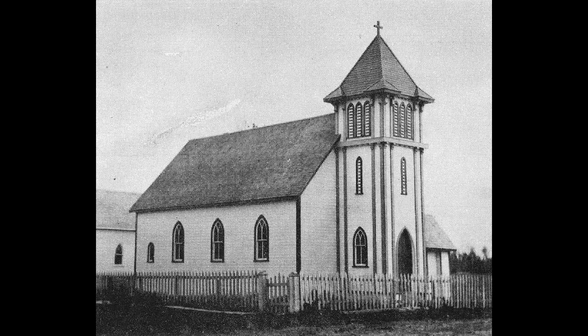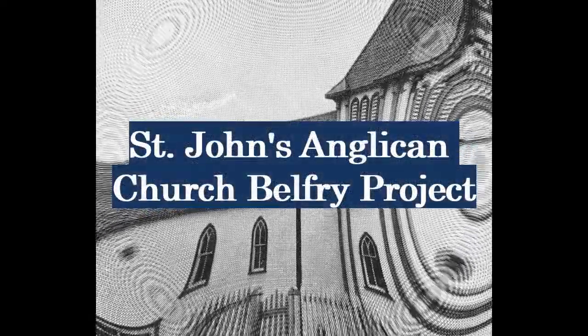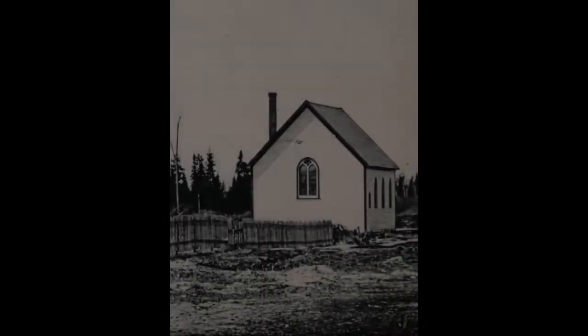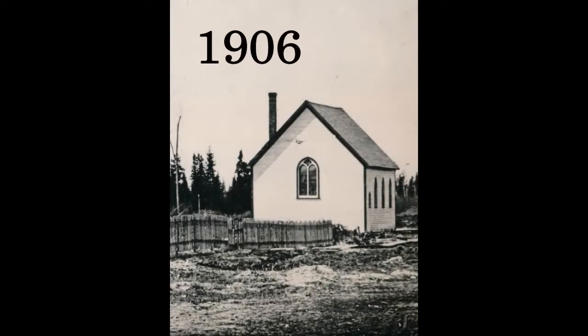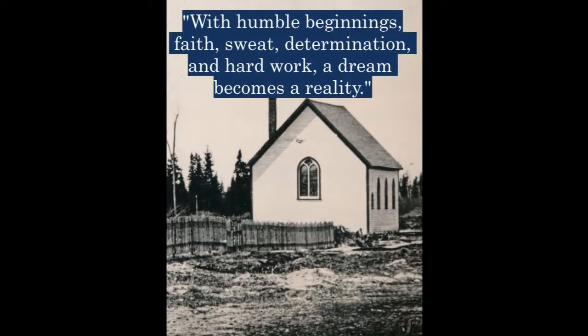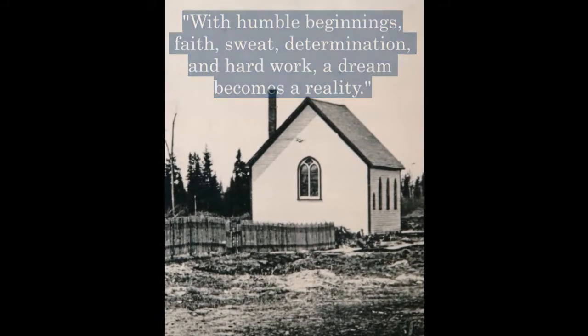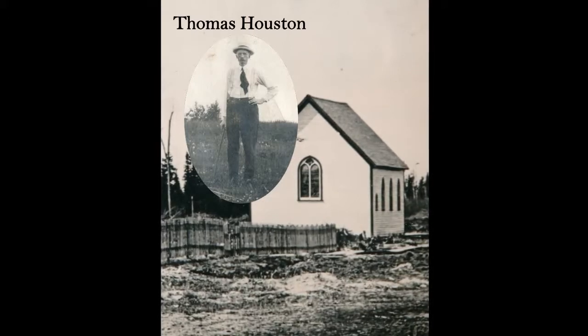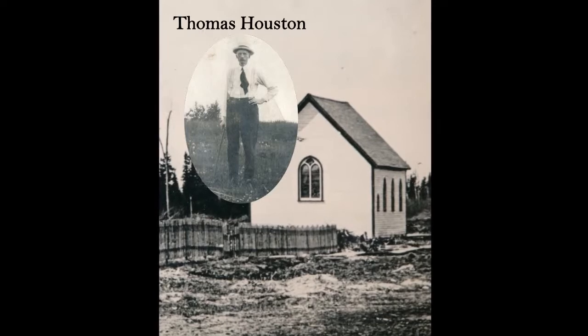The former St. John's Anglican Church stands as the oldest intact remaining significant building of its time in Lac du Bonnet. In 1906, the St. John's Anglican Church was built. Thomas Houston, with the help of Alexander Spence and his 3 sons, constructed the 24 by 45-foot church.